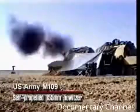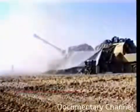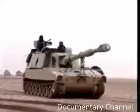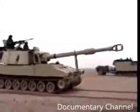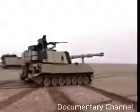The M109 self-propelled 155mm howitzer was the primary weapon of coalition artillery units. Although it could be outranged by many Iraqi guns, superior fire direction and intelligence more than compensated. Artillery is no longer a contest of gun barrels alone. Targets must be accurately located and identified.